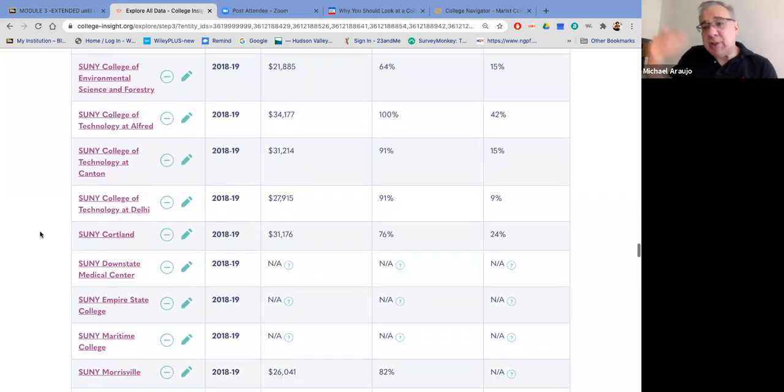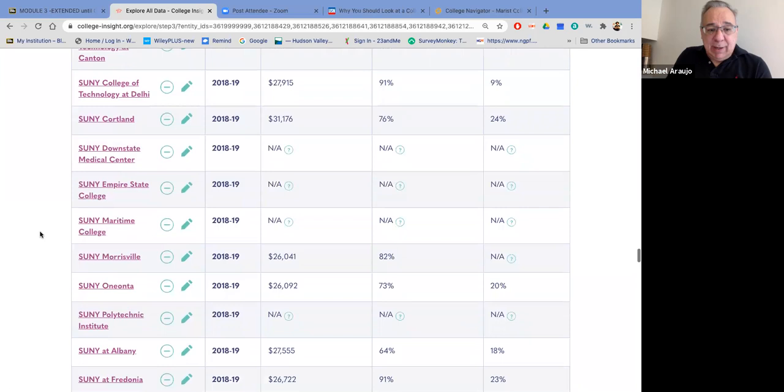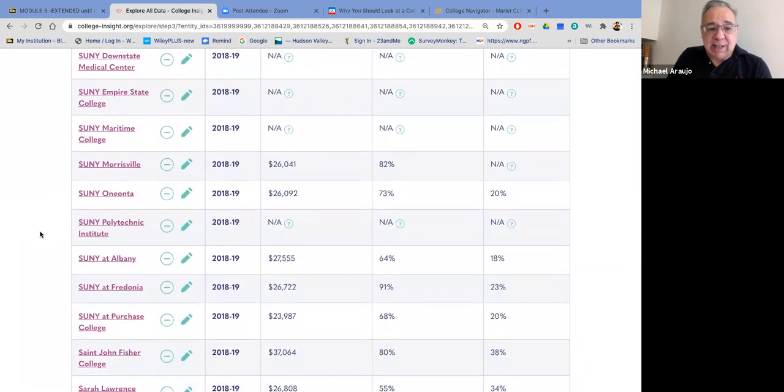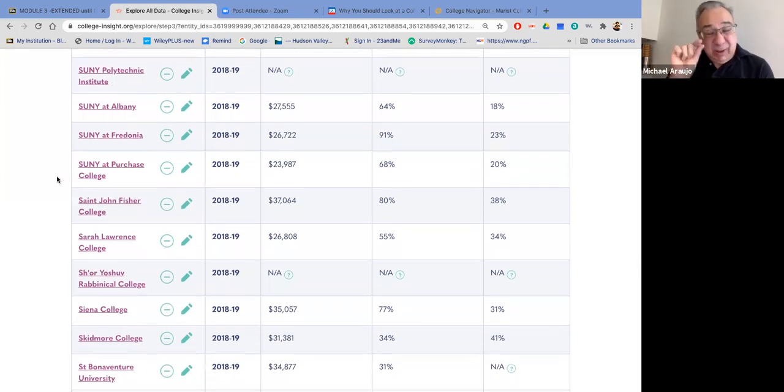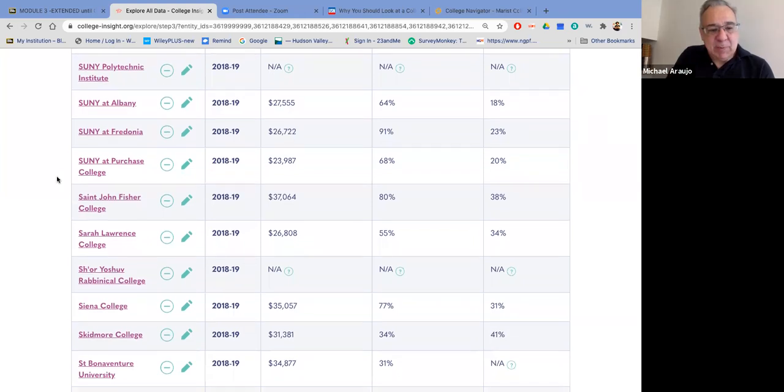Again, these loans are not just for tuition. It's not like the tuition is really high at some of these schools. Loans are to cover everything, including your living expenses, so that's renting a place and eating and things like that. So the loans can pile up, and that's the danger here. Some of our students go on to Albany. About 2/3 of them will graduate with debt. 27,000 is a little below the average for New York State.